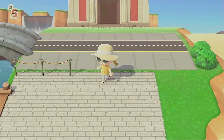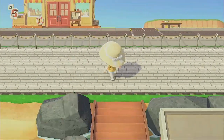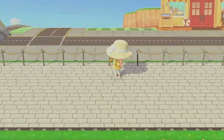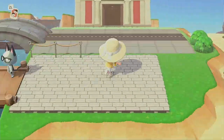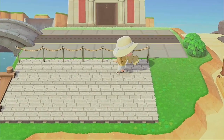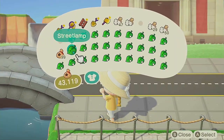And on the end here, as I finish up the fence, I'm starting to make some decisions about where the boardwalk is going to intersect with the road. I want these little entrances here and there, and I knew that that was going to be an important part of how the flow of the island works. So I'm thinking as I go, as I put all these fences down, where am I going to open the fence?